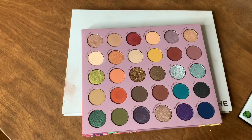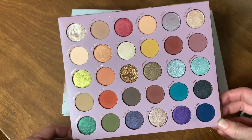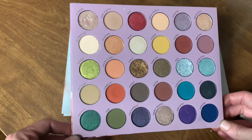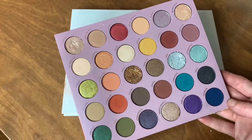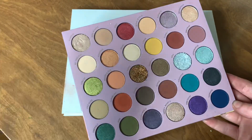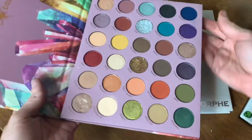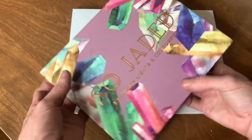So nice. I mean, it's affordable, so I don't expect the greatest quality. But in my opinion, this is my favorite Colourpop palette that I've ever tried, and I've owned all of Kathleen Lights' collabs with them. I wasn't the biggest fan of them, but this one is so good. I'm going to hold on to it, even though I'm not the biggest fan of huge eyeshadow palettes. It's just so good. I have to keep it.